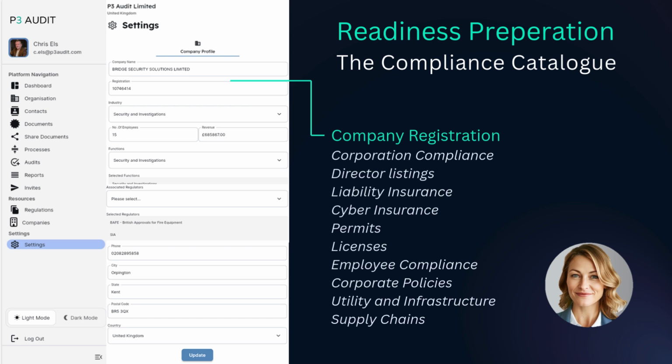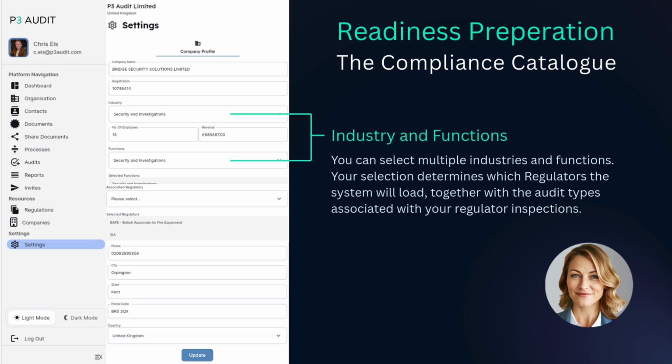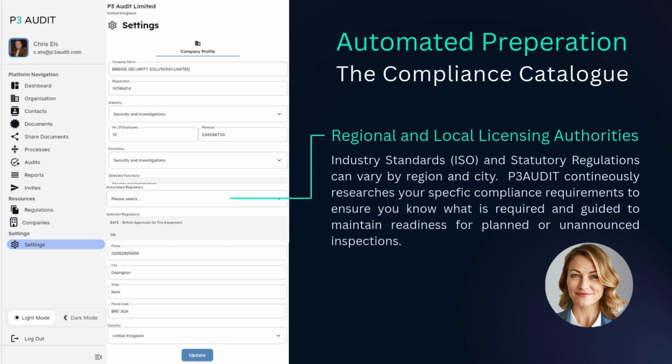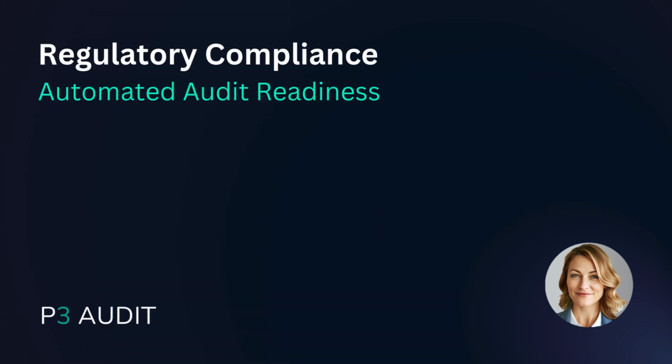Now, let's look how setting up your core compliance posture is central to your inspection readiness. Let's begin by understanding how the information you share is used to achieve effortless compliance. When you sign up, you will be asked to share the following: corporation information, functions you perform across multiple regulated industries, regulators you are registered with, local licensing and statutory authorities who require frequent returns, payments, and inspections. P3 Audit will dynamically adjust your compliance obligations when any compliance criteria changes.